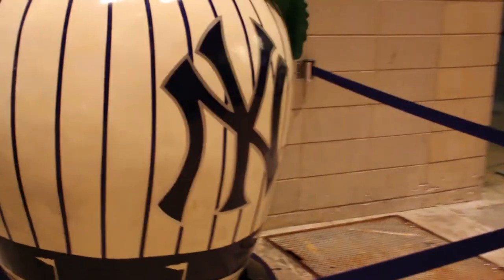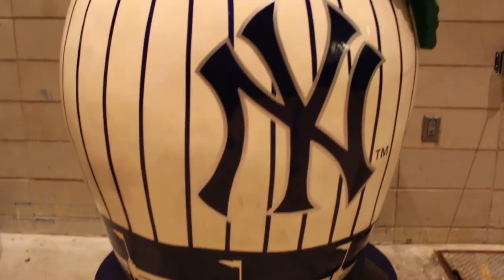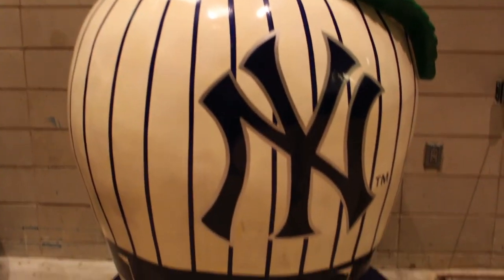The pig and the apple. I wish they would give out the apple one day, but it's like a Mets thing, isn't it? A Yankee apple. That's pretty cool.